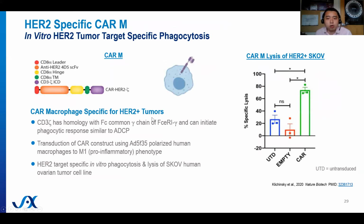Another example of the oncology platform application is the CAR macrophages. In this particular study, the researchers transduced an anti-HER2 construct into the Ad5f35 vector under the control of the CMV promoter. One highlight is that the CD3 zeta intracellular portion of the construct has a lot of homology with the Fc common gamma chain, and it can initiate phagocytic responses similar to antibody-dependent cellular phagocytosis.